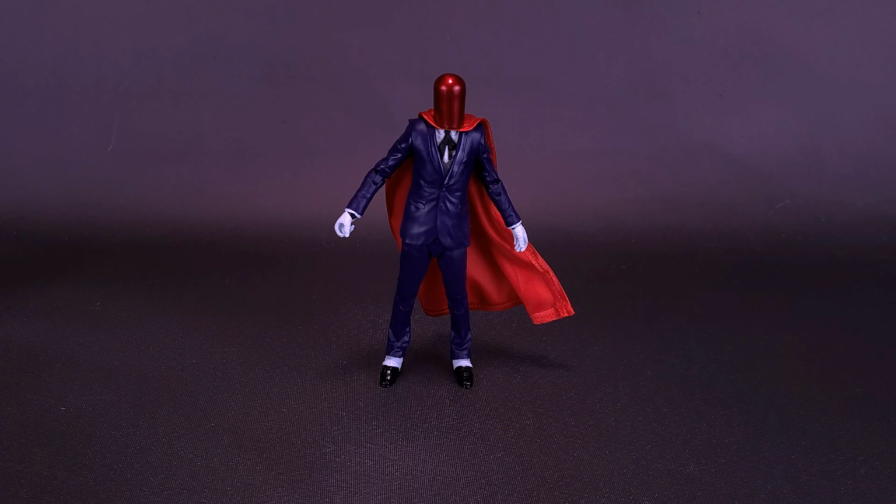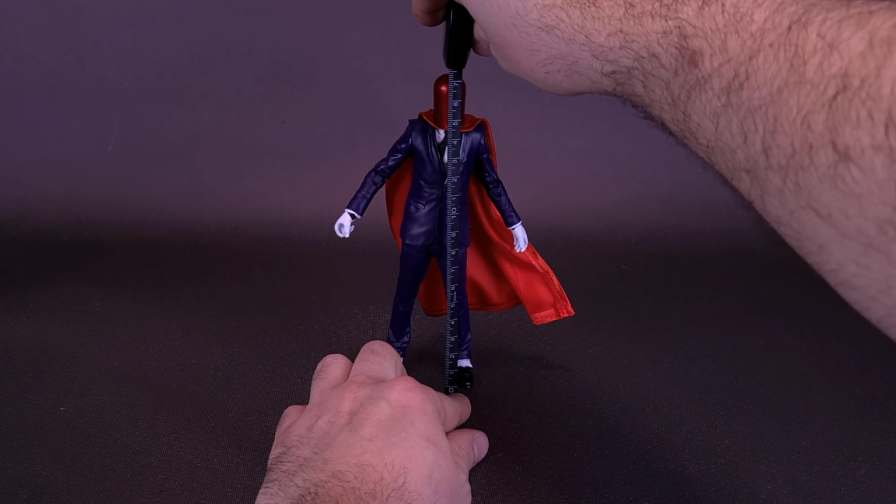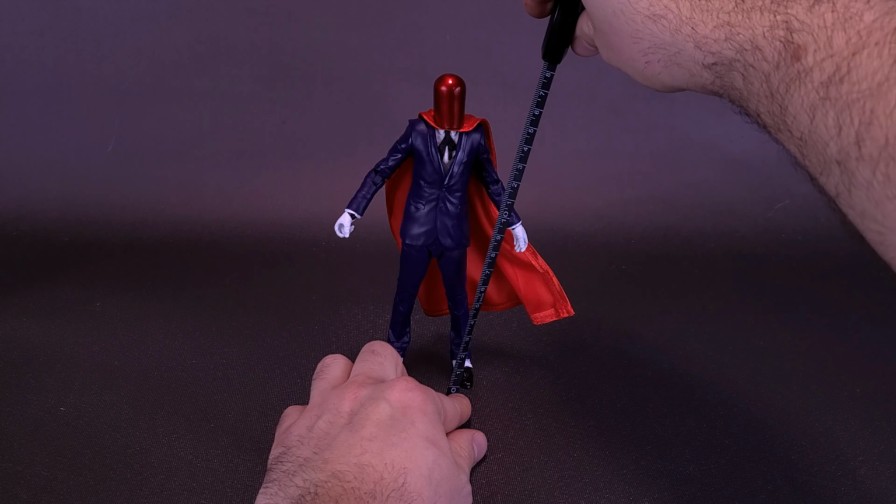Before we get a closer look at the Detective Comics Red Hood, let's take the tape measure and see how tall the figure stands. One that's been on my waiting list for a while. Finally, Amazon had a big sale on all their DC Multiverse figures, so I got this guy for a little over $20. Red Hood is using essentially the same Joker body as the one from the Three Jokers line. I'll be bringing that one in a second.